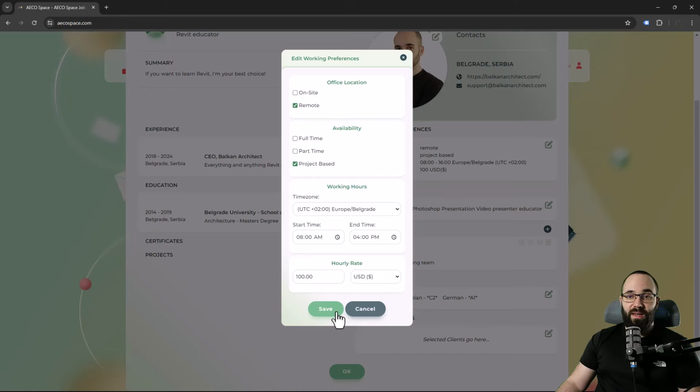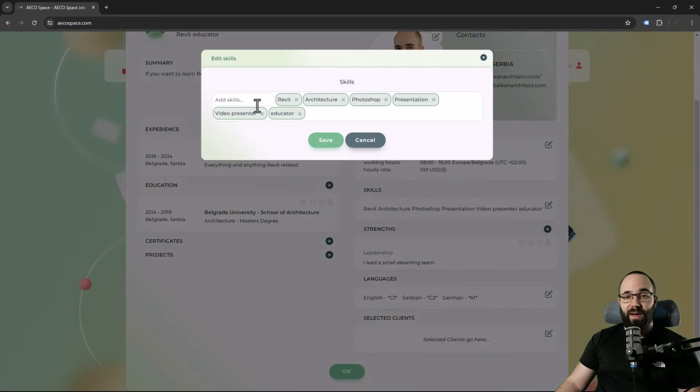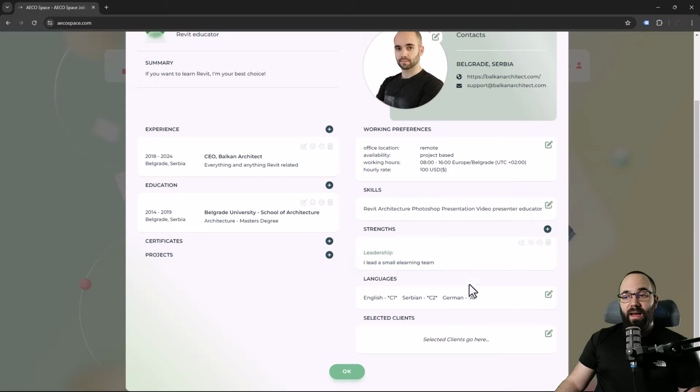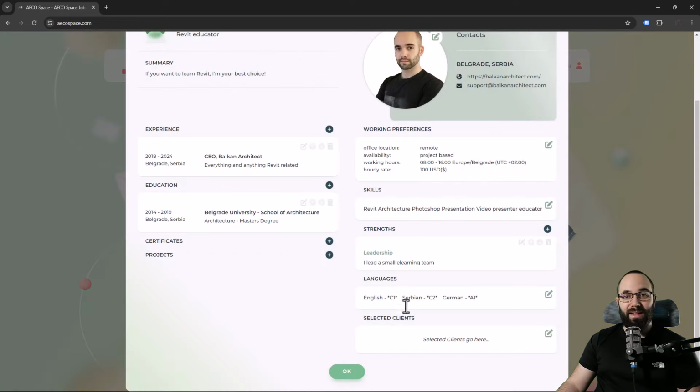So I'm just going to save these options. Then you have your skills, so you can edit your skills here. I have added, of course, Revit and then some other skills that they have. And then we have languages, so you can specify which languages you speak. And finally, we have selected clients. Selected clients can go here and you can add a list of selected clients there.